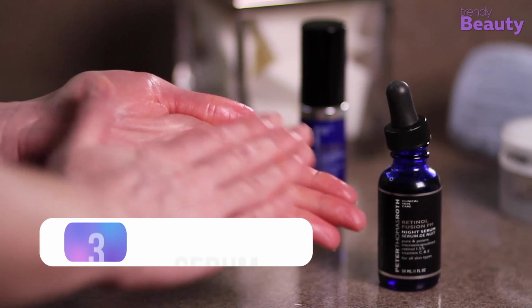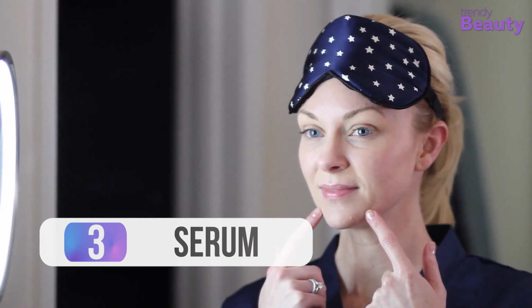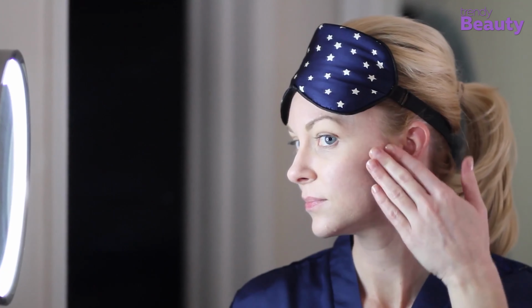The benefits of serums are known to everyone. They contain active ingredients and deliver high concentrations of those into your skin.